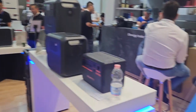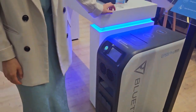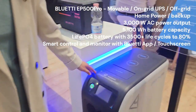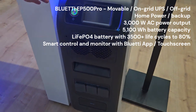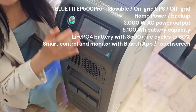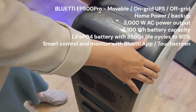So Janet, also for a smaller house, we have other systems. Maybe you can show us this, the EP500 Pro. Tell us a little bit about this EP500 Pro. Sure, sure. EP500 Pro is a movable power station. You can see it has wheels underneath. So it means it can be moved anywhere in your house.